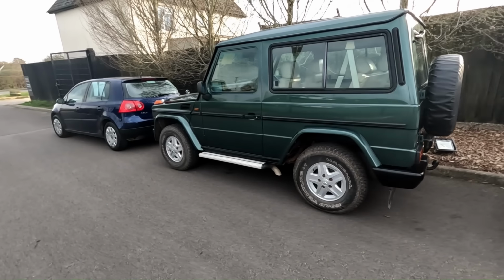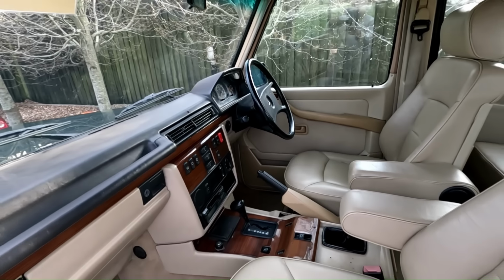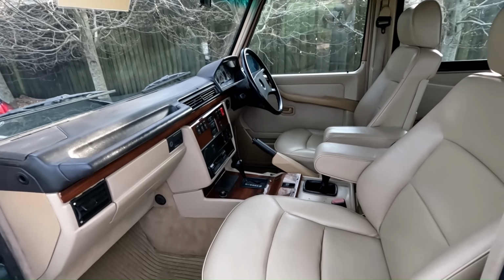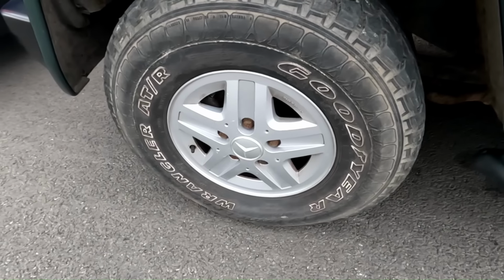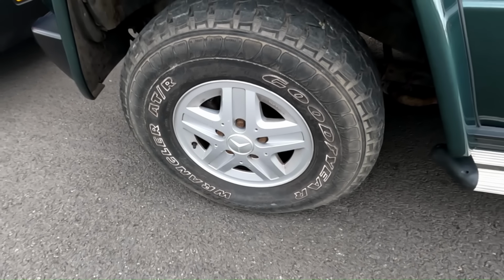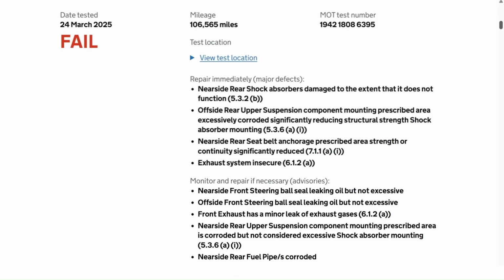This one has very nice paintwork. It had a glass out respray a couple of years ago, so that's why it looks so nice. Nice beige leather interior. Done just 106,000 miles. Only little downside is a couple of days ago it got put in for MOT. Needs some rear shocks, and it has got a couple of bits of corrosion that need attention, so you're going to have to invest a little bit.